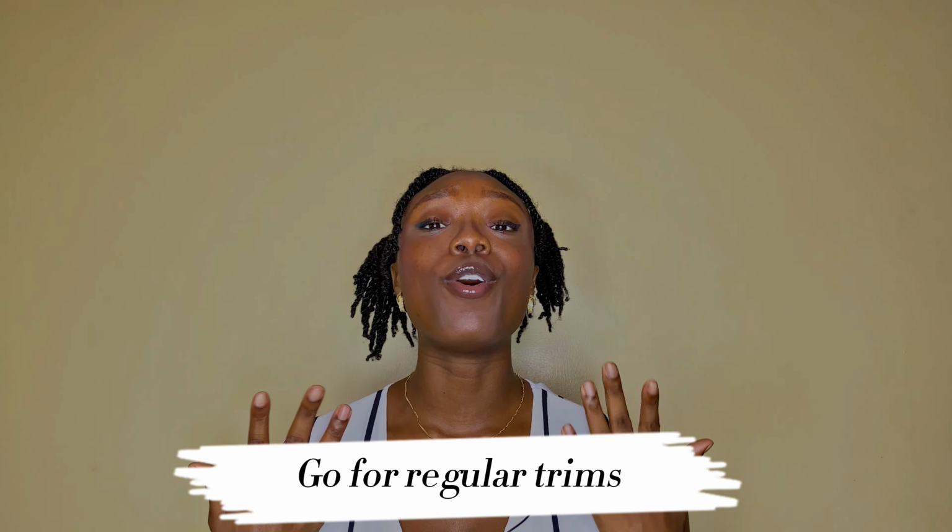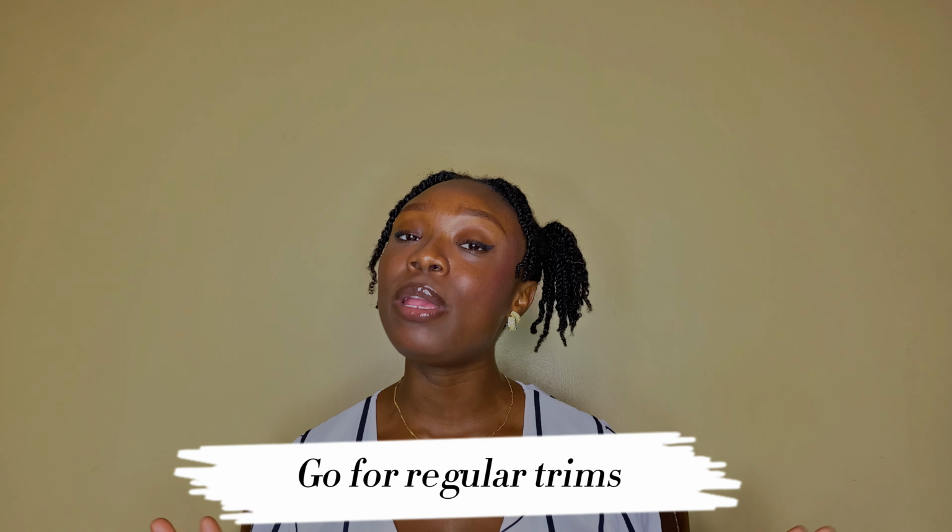Now the next thing that a lot of you don't like, because people want to retain all the length on your hair, but it's actually counterproductive to what you're trying to do, is to go for regular trims. Now for me, regular is 3 to 4 months. It's not 4 to 6 weeks, because why are you cutting off the hair that managed to grow in your hair? 4 to 6 weeks to me is too regular, and that means your goal is not to retain length. But if your goal is to retain length while keeping healthy hair and preventing single strand knots, you need to go for regular trims.